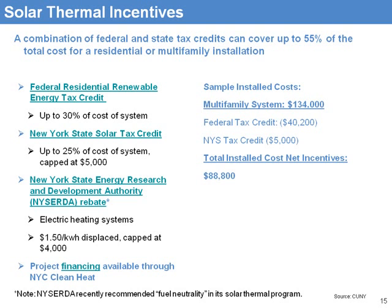Right now, NYSERDA, the New York State Energy Research and Development Authority, does offer a rebate, which at the moment is only available if you're using electricity to heat your hot water. So for most people on this call, that might not be relevant. However, they are recommending that it be expanded. I don't know what the time frame would be on something like that, but it's in consideration.